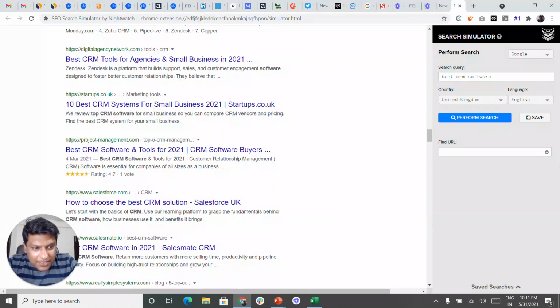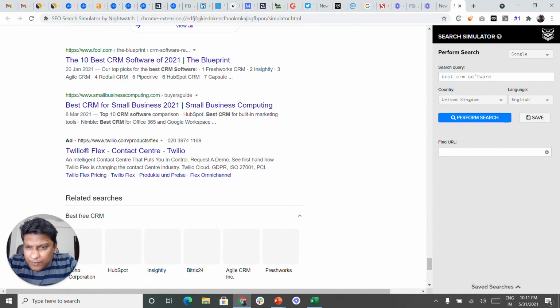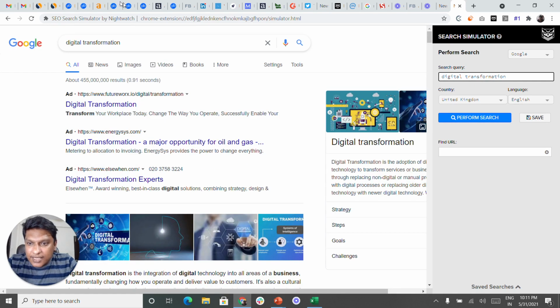I do not know why nobody is running an ad. It might be at the bottom. Yeah, there are a few people. Twilio.com is running. Let me try and change the keyword to digital transformation or BPO. I can search for next. Yes, there are a few people that are running ads in the United Kingdom.